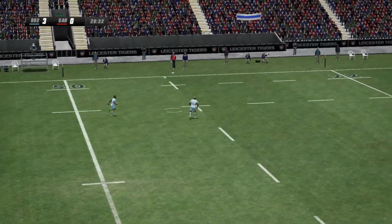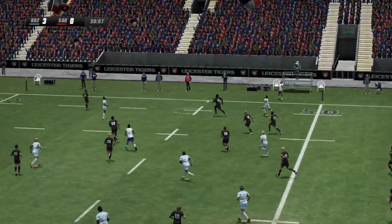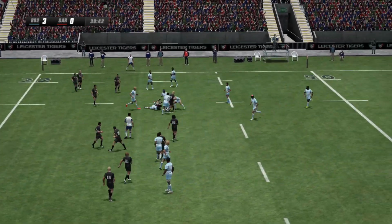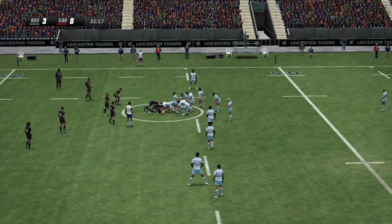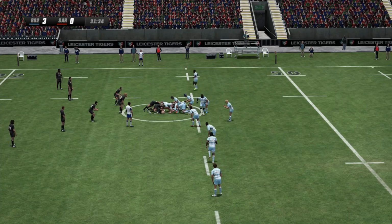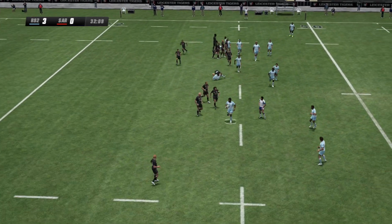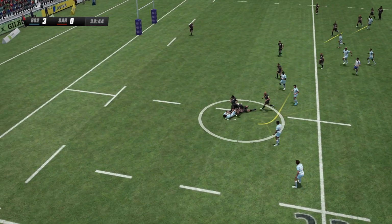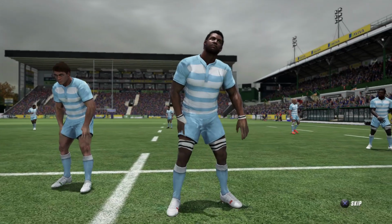Saracens chasing up now. Dula picks it up. Here comes the chase. Spins it on. Crunch to ground. He's trying to turn it over quickly. Turnover. Good turnover, excellent stuff. Absolutely. Nakarawa gets some speed up. Now they drag him down. Releasing. Oh, it's a penalty. They need to just be a bit more disciplined.